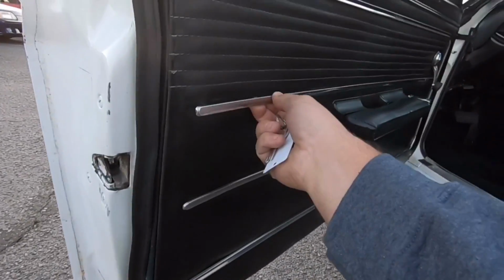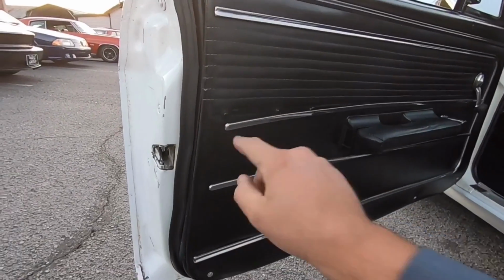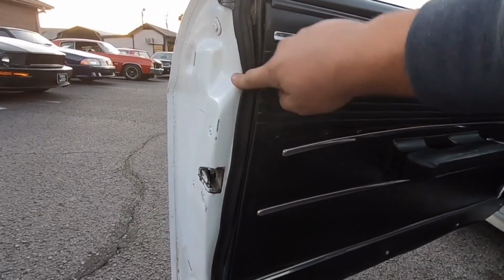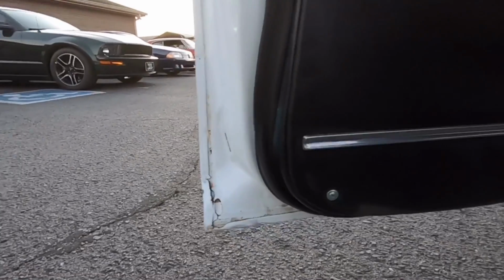This trim here needs to be popped back in. I've actually popped it in twice. It just keeps getting hung, I think, right here on the door. So, kind of trim that edge up and pop it back in one more time. It should stay. Weather stripping around the door is nice and soft. It feels good. They've actually replaced it.